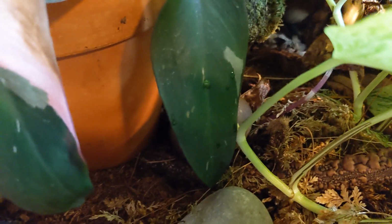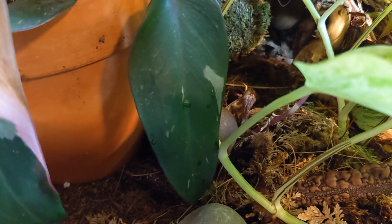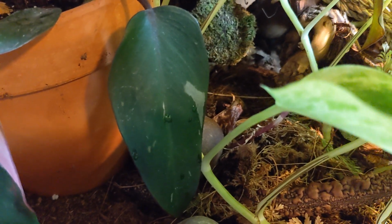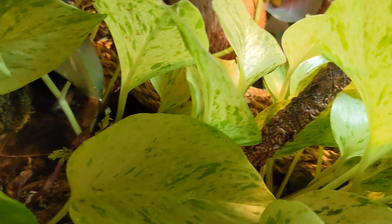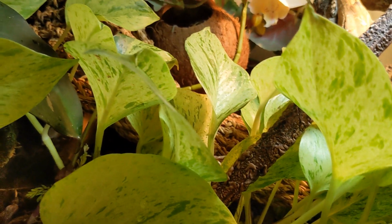I have my panther chameleon, my Cuban false chameleon, my crested gecko, and my tree frog in bioactive terrariums, and I highly recommend them because they're self-cleaning to a certain degree. You still need to do a little bit of spot cleaning here and there, but for the most part, it's like its own little ecosystem.